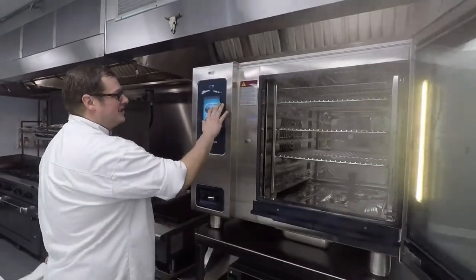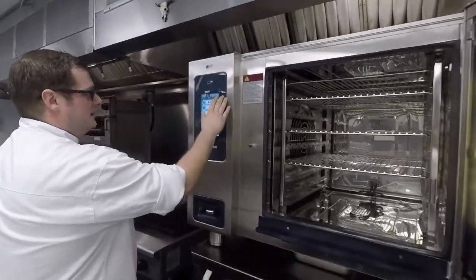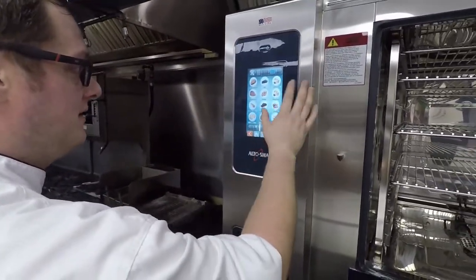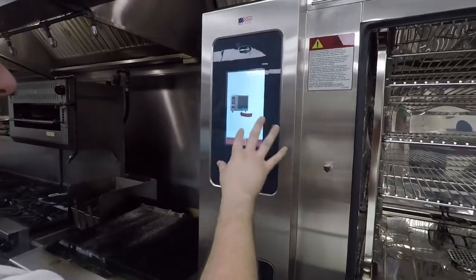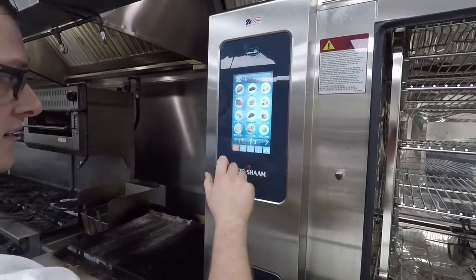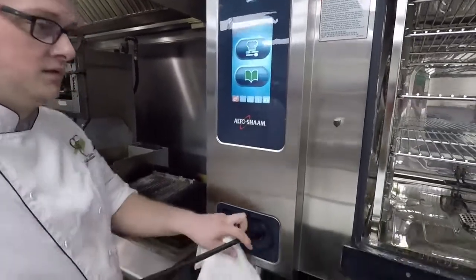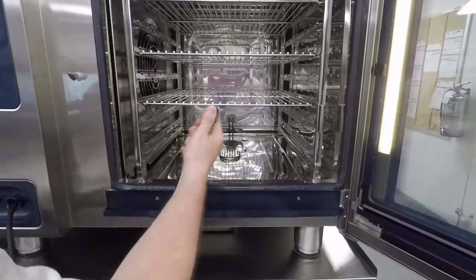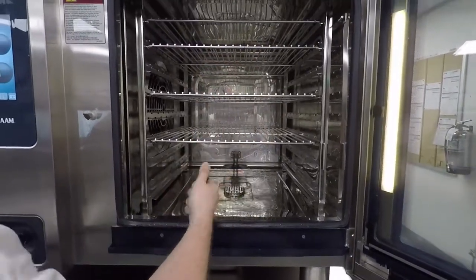Like you said, it's steam and dry heat. Steam your vegetables in here, potatoes. We do a heat finished steak, 475. And also, when you turn it off, there's a function to, it's got a built-in hose. We can rinse it down.